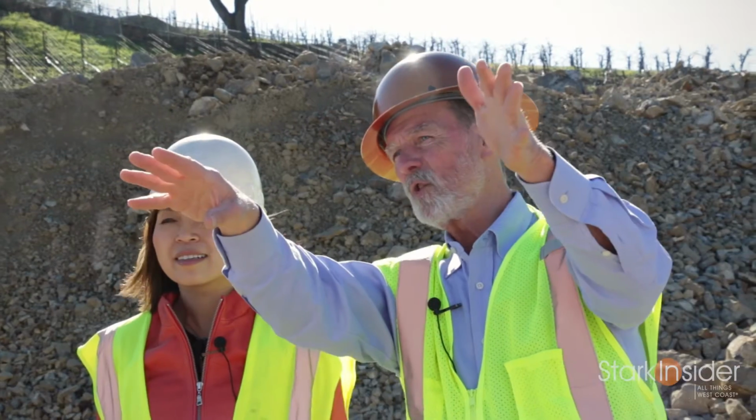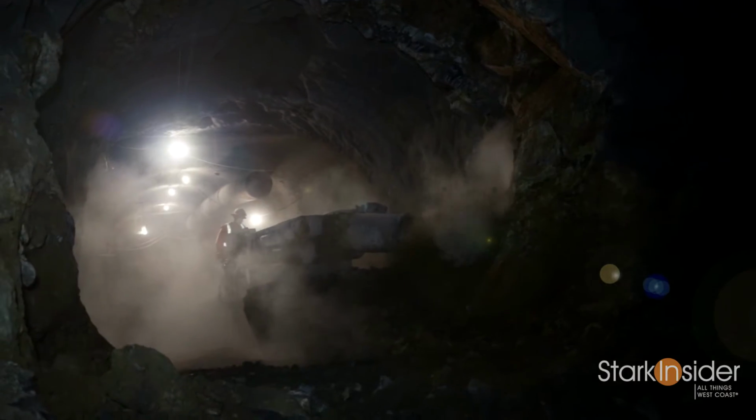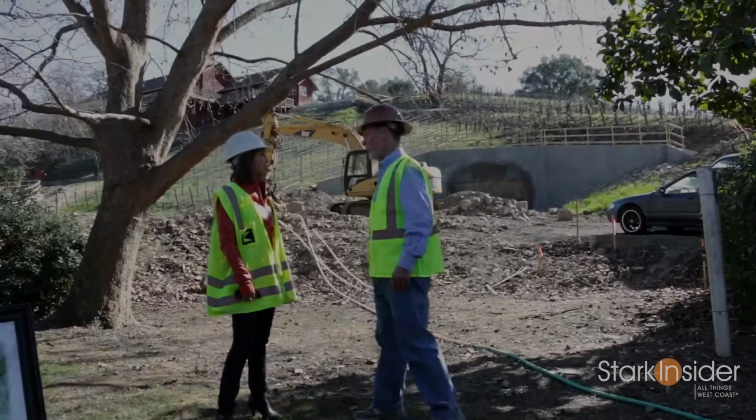Going to take you through into a wine cave as it's being built. Tearing through the dirt. Crazy idea about a winery. 16,000 square foot wine cave.